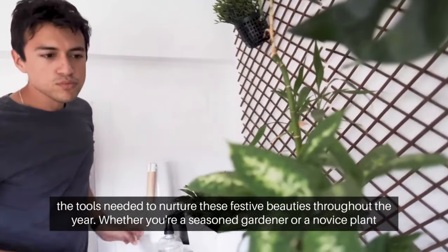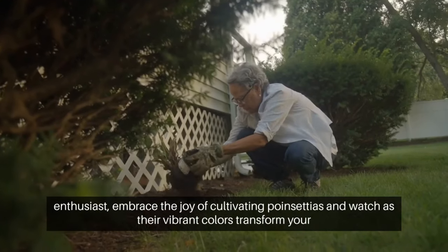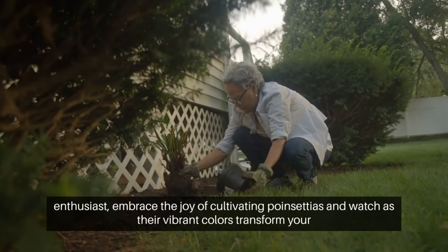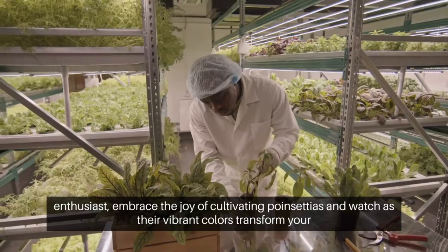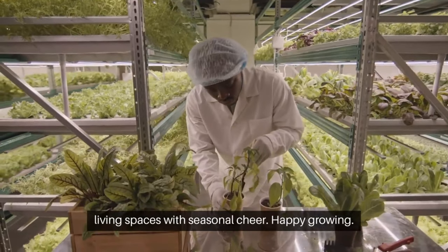Whether you're a seasoned gardener or a novice plant enthusiast, embrace the joy of cultivating poinsettias and watch as their vibrant colors transform your living spaces with seasonal cheer. Happy growing!